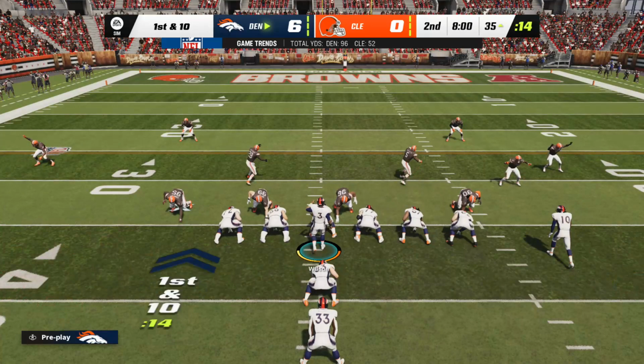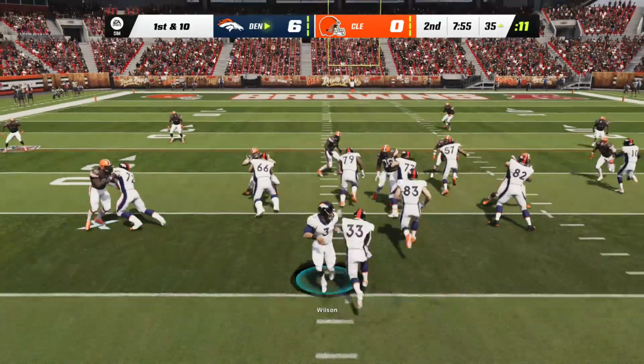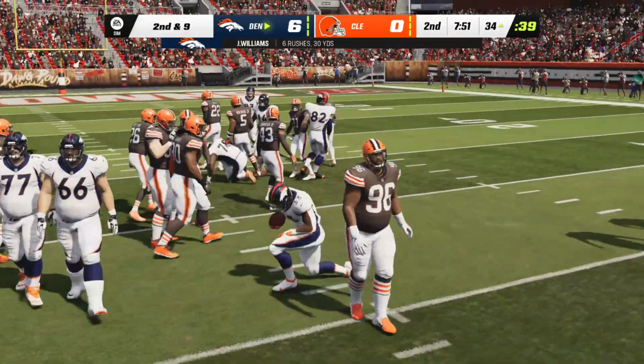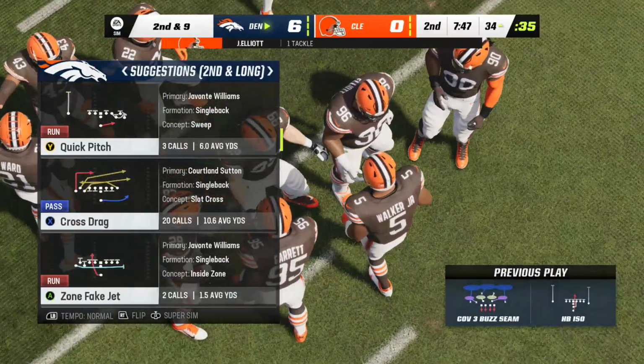Ball up to the 35 now as they come up on 1st and 10. They run it again with Williams. And he'll be taken down at the 34. Just a yard on the pickup there, and it'll bring up a 2nd and 9.